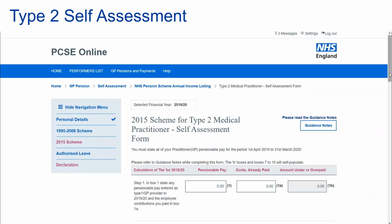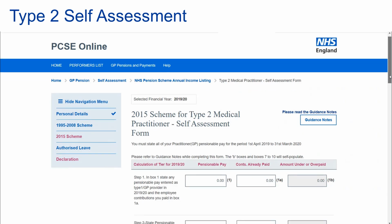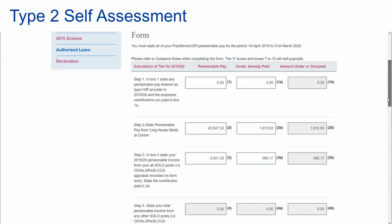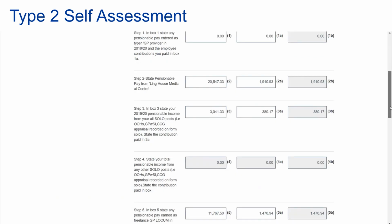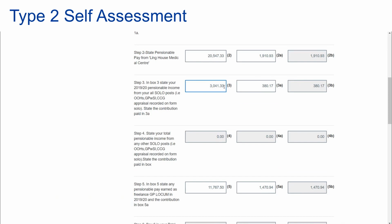So what we need to do now is to check that the figures that populate on the screen here include all of my income for the year. So looking at the practice in row 2, then I can confirm that £20,547.33 reflects my actual earnings. But looking at the solo row in row 3, then I have checked, and actually that should be £5,000. So I need to declare that additional income, and the actual contributions that I made were £400 in this example.